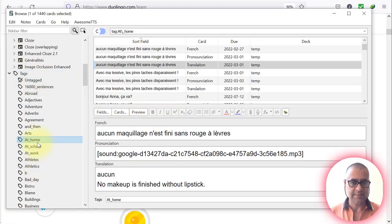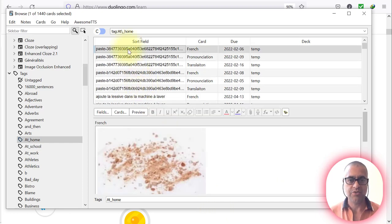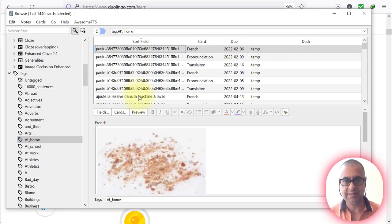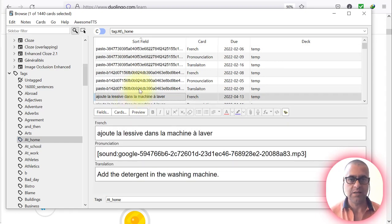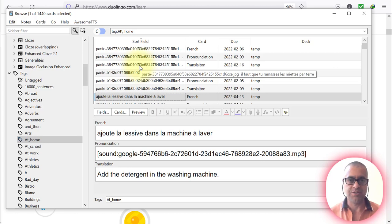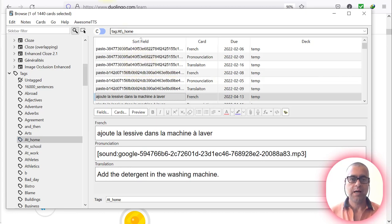For this lesson At Home, I'm going to give you 1,400 cards. It means that for each card I add 3 things, because I add the pronunciation and the translation. And sometimes I also add pictures. I keep adding stuff to improve my study. Everything that I can add, I do it in order to improve my study of French. So you can also use Anki when you have all those sentences to help you with the lesson.